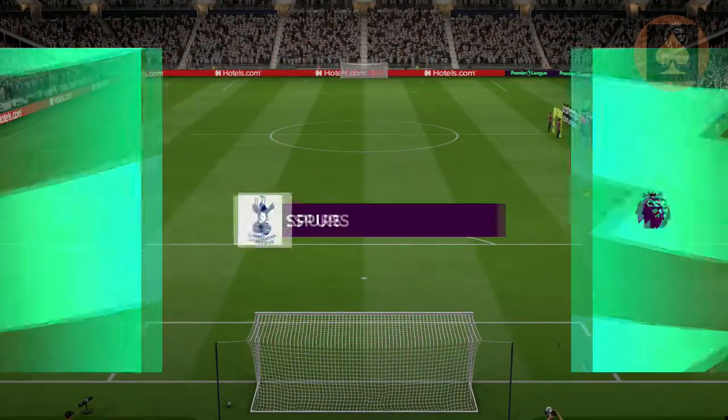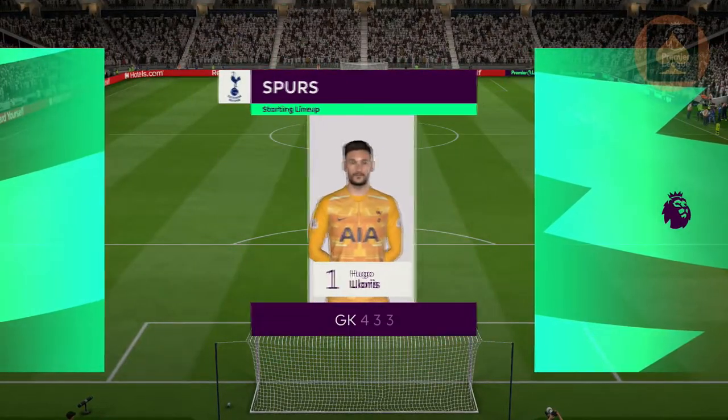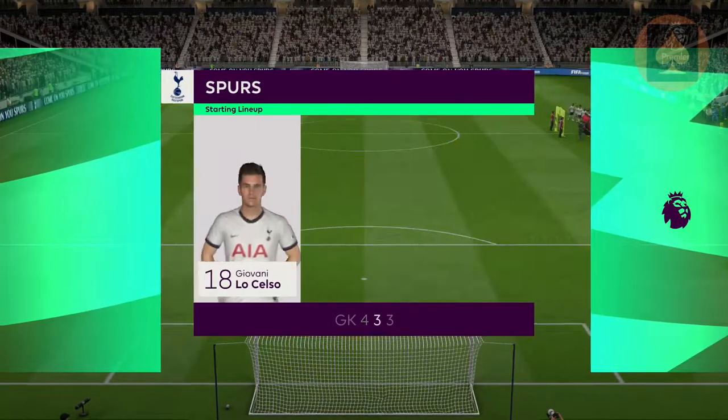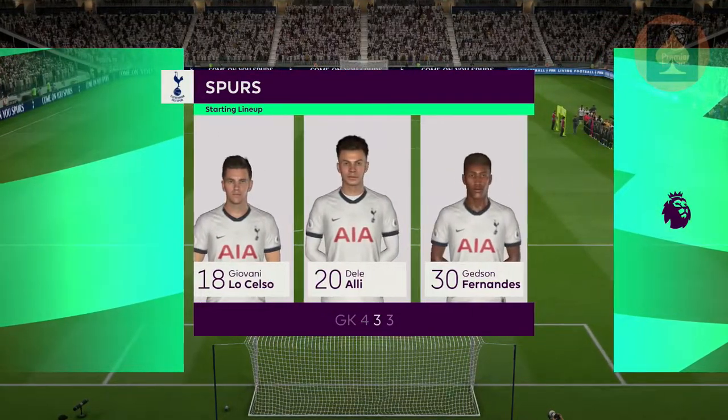This is today's Tottenham Hotspur team. Hugo Lloris starts in goal. Davinson Sanchez plays alongside Dayo Upamecano in defence. We'll see how the striking option works with just one up front.